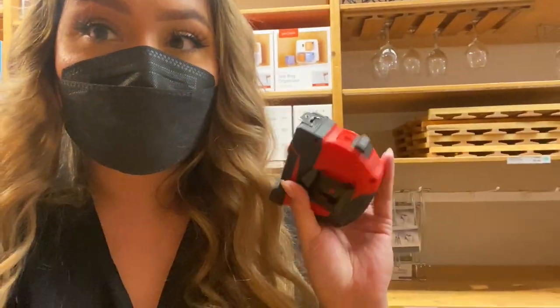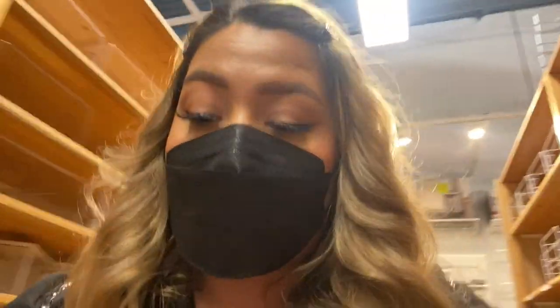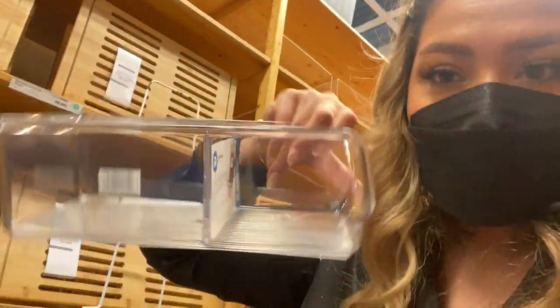We're at the Container Store, impromptu video. I took measurements and everything at my house, getting some stuff for our new console. So far we picked up one item and there's so many goodies here. I love the Container Store. I haven't been here in a really long time.